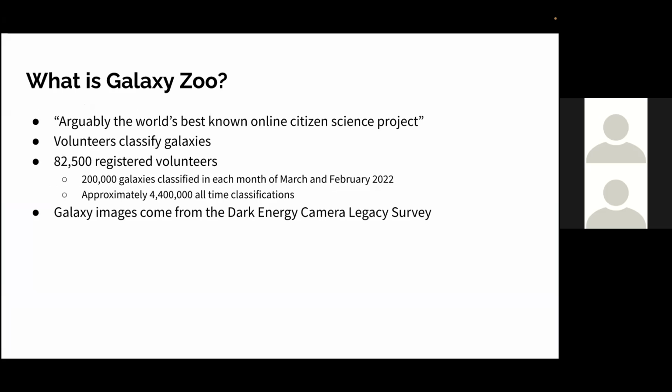Galaxy Zoo is self-proclaimed to be arguably the world's best-known online citizen science project, where volunteers go to classify galaxies. As of today, it has 82,500 registered volunteers and approximately 4.5 million classifications since the start of the project. The galaxy images come from the Dark Energy Camera Legacy Survey.